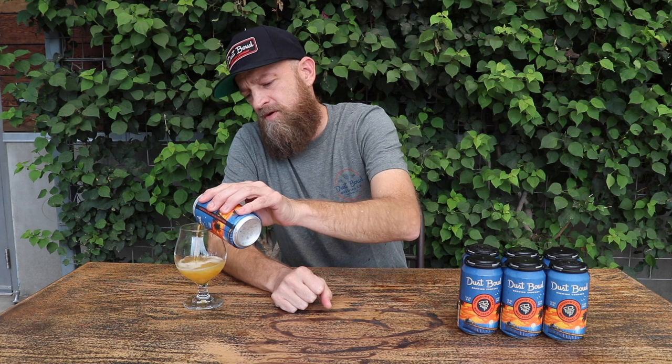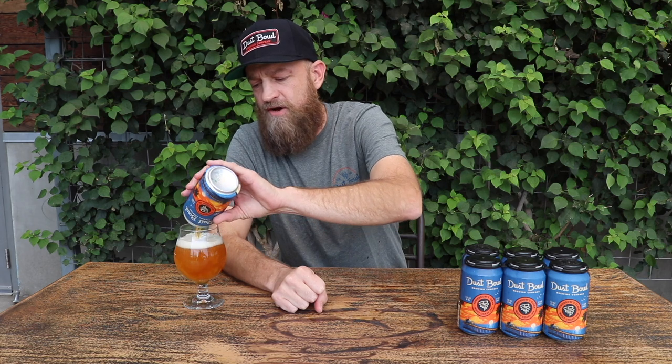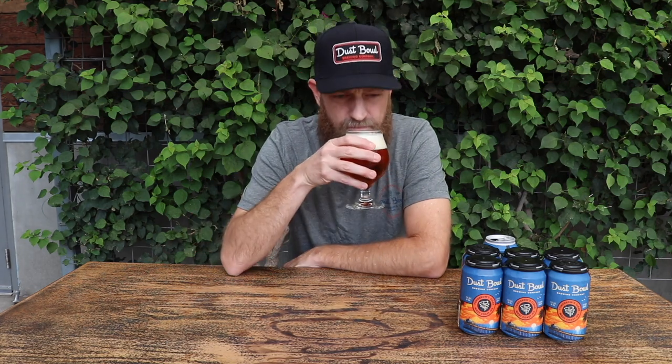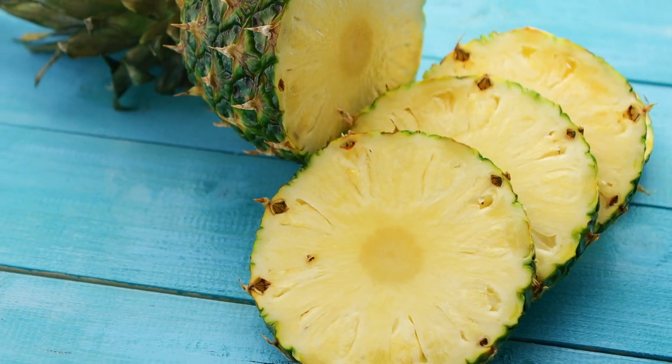Got Simcoe, Citra, Galaxy, Cashmere hops, Vermont ale yeast. We find the Vermont ale yeast with a lot of the hops we use really brings out a nice tropical, fruity, estery profile. Get that passion fruit, some pineapple, a little bit of lemon in there. Oh yeah, we've got some flaked oats in there as well. Really helps boost the body a little bit, round out that back end so that you get that bitter finish without it eviscerating the back end of your palate.